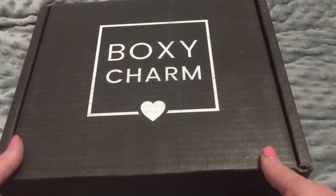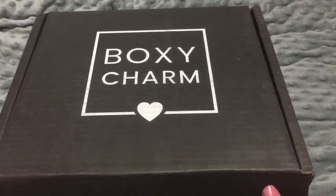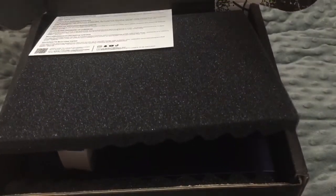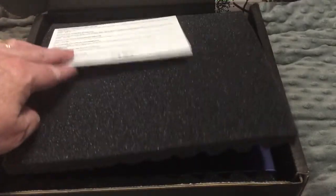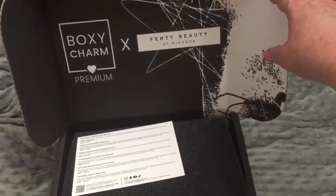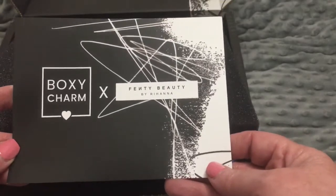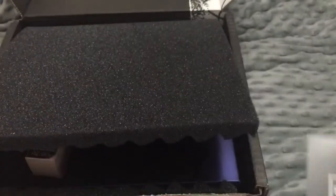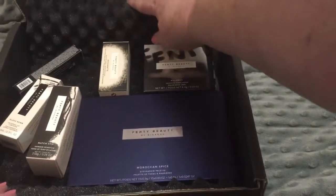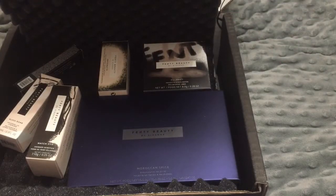I didn't get to show you February's. February's was not bad. I keep thinking I'm going to cancel this, but then they keep having stuff. So let's open it up. And there is BoxyCharm Premium. Fenty Beauty by Rihanna. So, here it is. Now, I'm looking forward to this. It's all Fenty Beauty. I remember all the hoo-ha when it came out, but I don't really know much else.